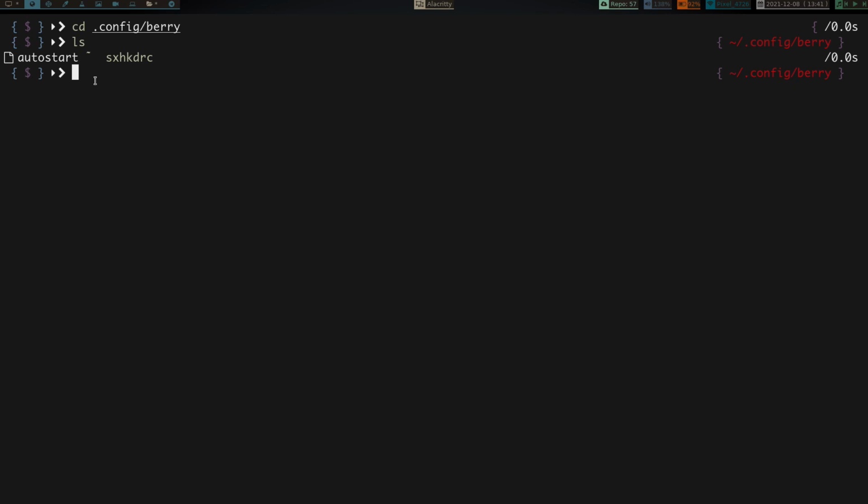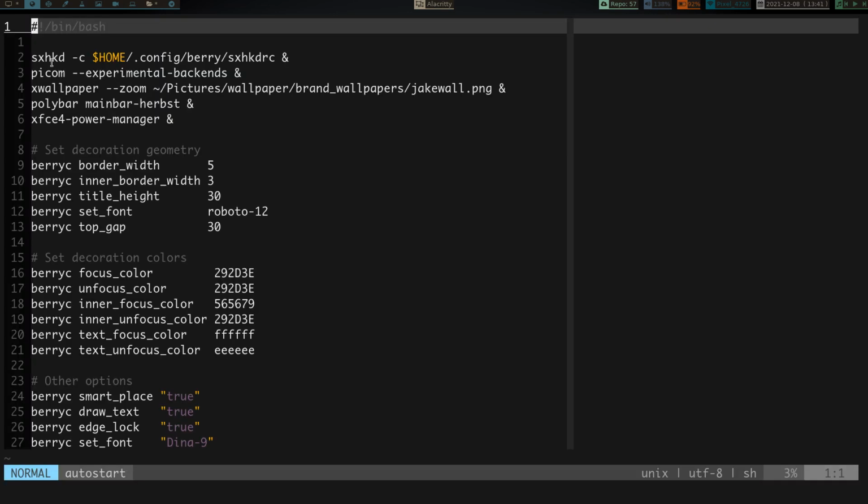that I made just for Berry. And if you didn't know that about simplex hotkey daemon, you can build multiple configurations, keep them in different locations, and then I'll do this. If we go into our autostart here and see when we call simplex hotkey daemon, you can use the -c flag and then put the path to the configuration file you're trying to call.